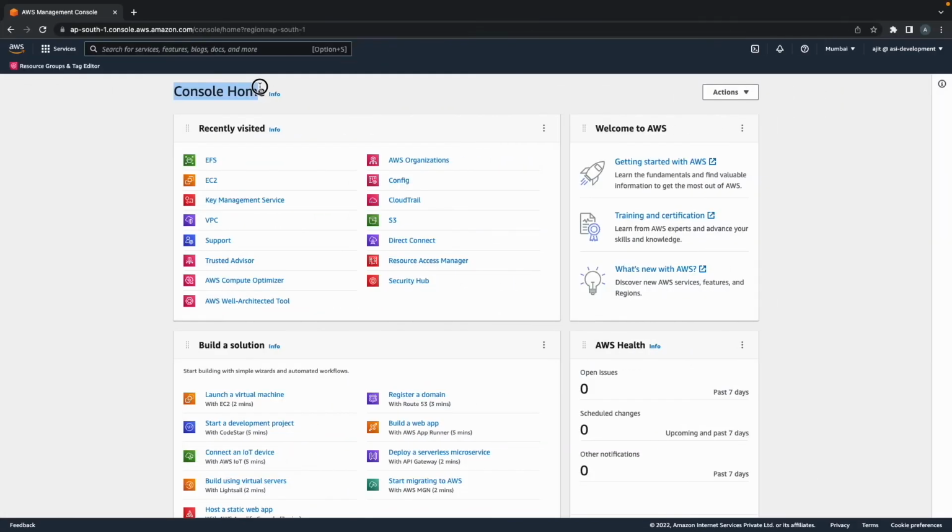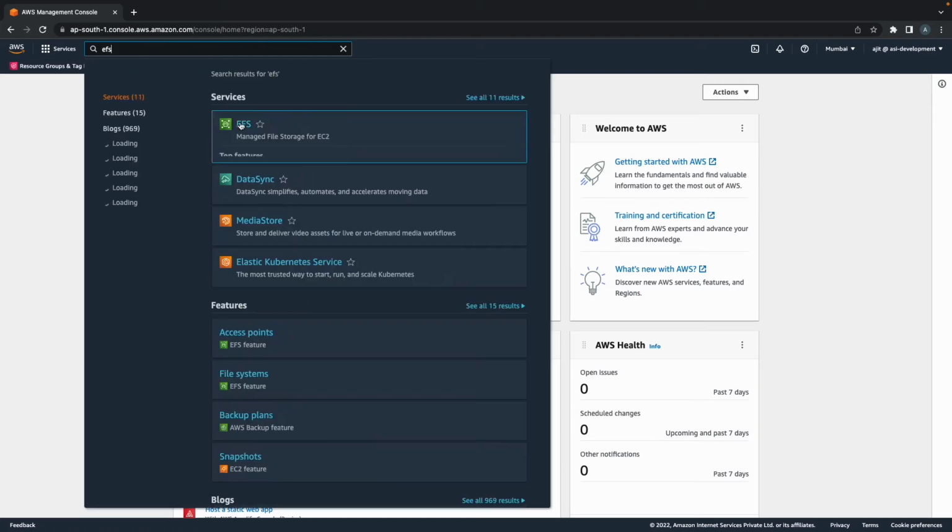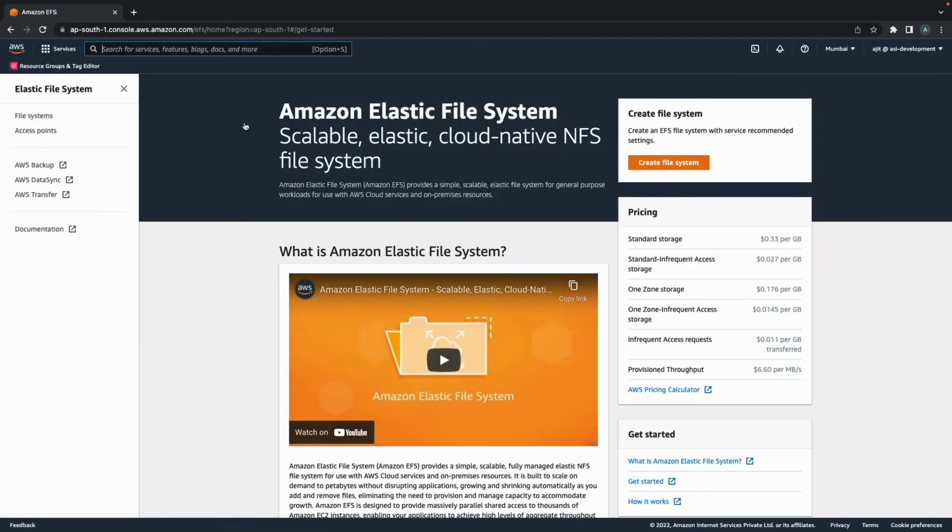We have seen a lot of theory around Amazon EFS performance and security. Now let's head on to the AWS console and see everything in action. So for the demo, we have logged into the AWS console. In the search box on the top, let's type EFS. This is the EFS landing page. On the left hand side, we will see some options. On the right hand side, we will see the option to create a file system and some pricing information. So let's click on create file system.